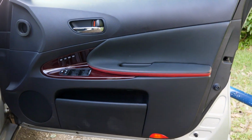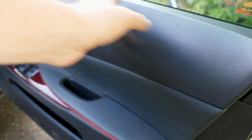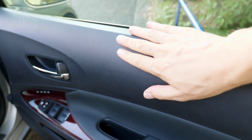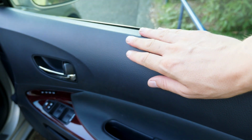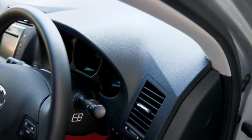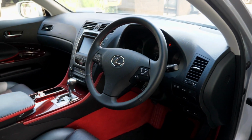Okay, door card here, good. The material it's made out of, it's fine, but when I see this material, and this could be a me thing, it reminds me of the Toyota Crown, which has the same material on the dashboard, same as this one. These tend to crack when it gets too hot.